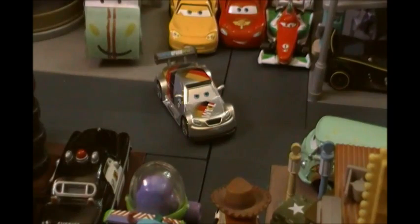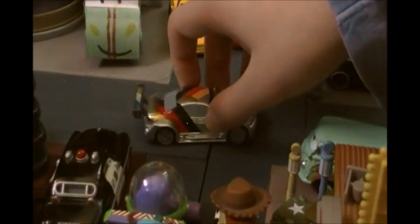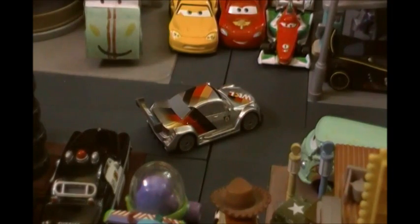So, let's get started on his 360. So, here he is. Max Schnell, the number 4 racer. On the side, you can see the number 4 on a shield, which has the German flag in the background. He has German colors over here as well. Black, red, and yellow.